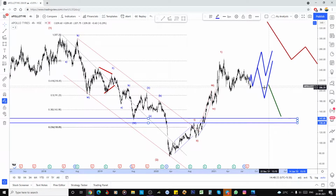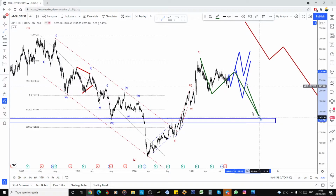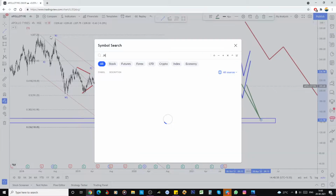Once you have added positions near that 180 zone, you need to be pre-planned about the next added positions, near that 140, 155 zone here, and then again it bounced, but I'm expecting only a, see, we are in a correction. The five-wave structure has completed, and the three-wave structure could be a bigger three-wave WXY or WXYXZ also. So next is JK Tyre. Later onwards we will see it.